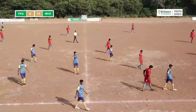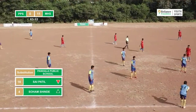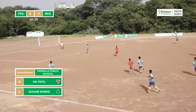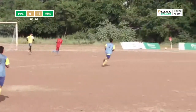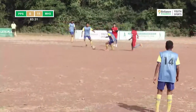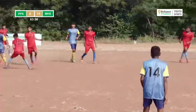The ball's gone out for a throw-in. A beautiful passing play which has been seen by Maharashtra High School, and another substitution has been made. Soham comes on and Sai Patil goes off. Number 16, the attacking player, comes off, and number 4 comes on. Let's see what these substitutions can do. Can we get one goal from Panhala to just get something into this game? Because this game clearly has been a lopsided one. No matter how much I quote around it, it has been a lopsided game. And the ball goes in.